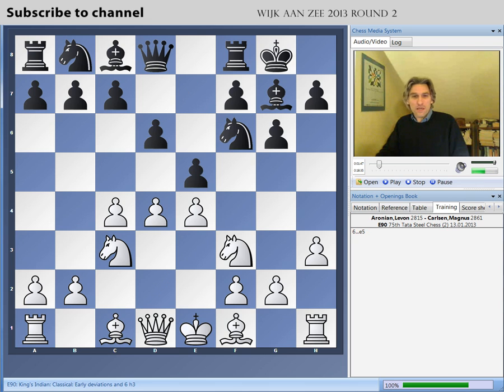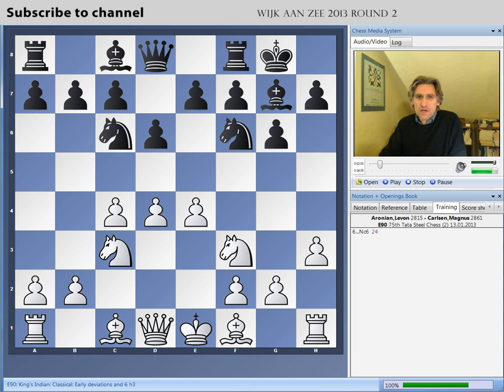And e5 was the move that Van Velde played yesterday, and we got a very traditional King's Indian pawn structure. But today Carlsen had prepared this rather unusual move, knight c6. Of course, it's a very provocative move from Carlsen, and very typical for him actually. He's provoking this move d5, which Aronian duly played, so the knight has to move again.